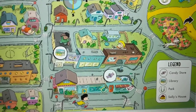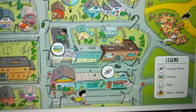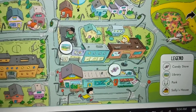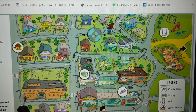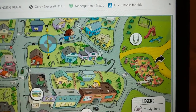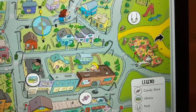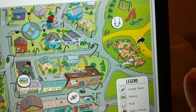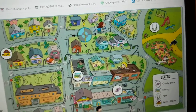What is the symbol that shows the park? Yes, it's the swing. Fantastic. So now let's look at the map and let's find the park. Oh, I see it. It's up here in the corner, right? Do you see anybody? I do too. Somebody they're looking for right there. Oh dear. Right at the park.